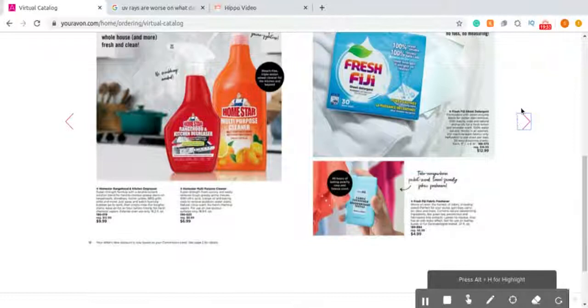So it does have some anti-static as well as covering up odors like sweat on your clothes, which I guess makes sense where you might want to use that as your gym bag.